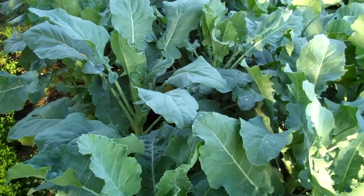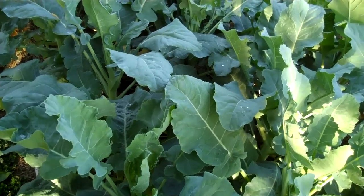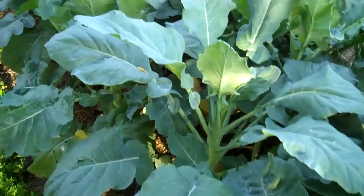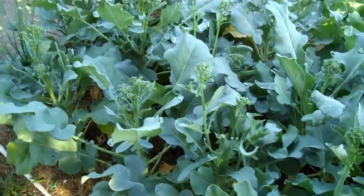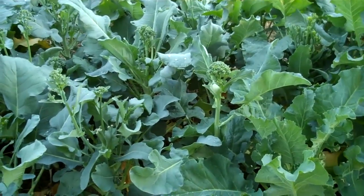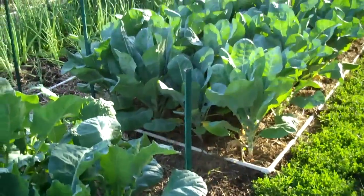So what do you do? I planted these, oh gosh, end of March, beginning of April. As soon as I could get them in the ground, we did, and it was cool for a while, with rain and everything, but the heat has just wreaked havoc on these cool weather crops.